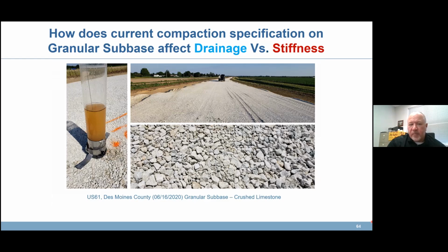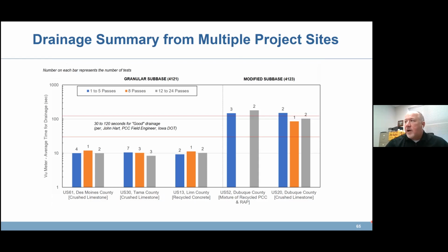And then finally, one of the things they're studying is open graded structures and how the current compaction specification on open drainage subbase systems affects drainage and stiffness. And what they found to date, comparing an open graded subbase to a modified subbase or a medium drainable subbase, is we do see a difference in the amount of time that it takes to drain. It does affect drainage when you change from an open graded system to a modified system.